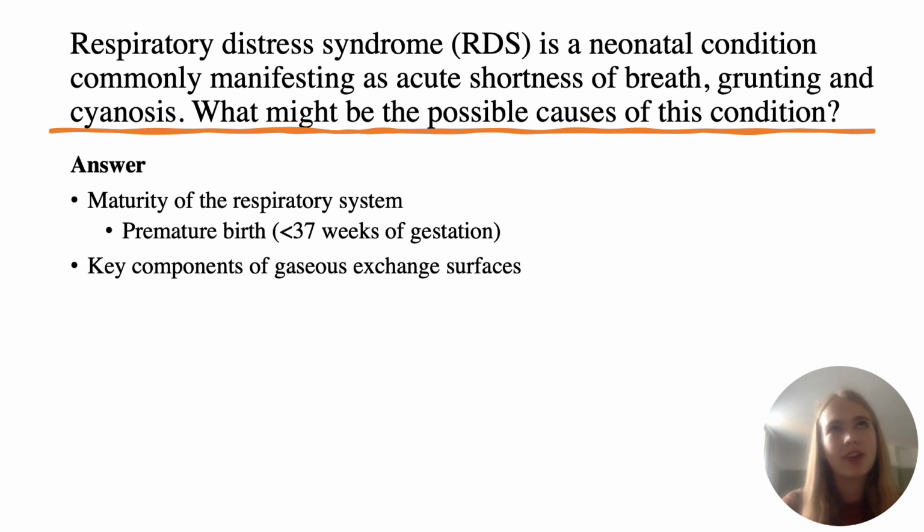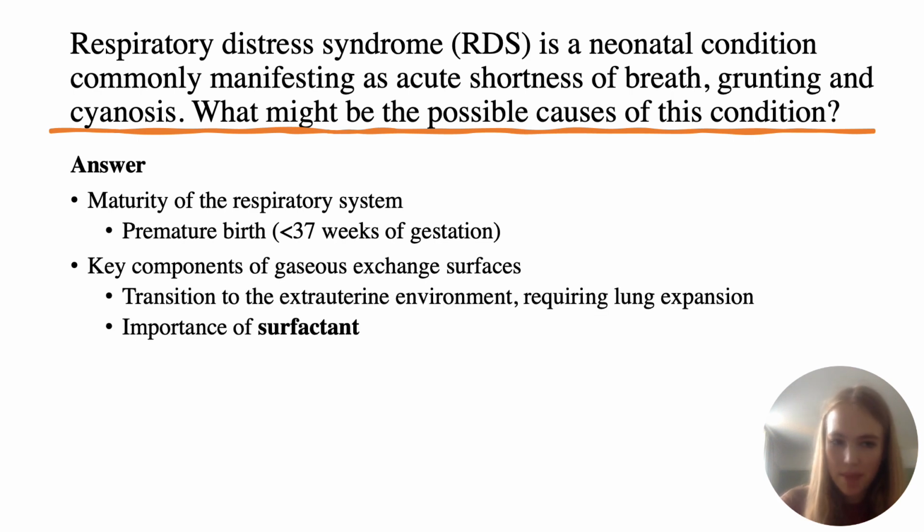And you really can go into, oh, how are the lungs structured? They're probably structured the same in the baby as they are in the adult, and they have to develop accordingly. You've done breathing and circulation in biology A level. But the key surface here is alveoli, so you will be mainly talking about them and the importance of surfactant. However, you might not mention surfactant at all.